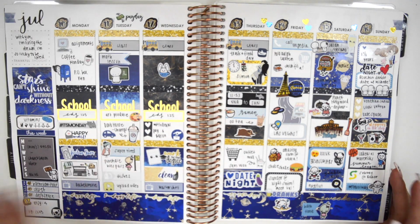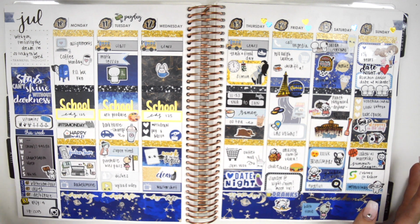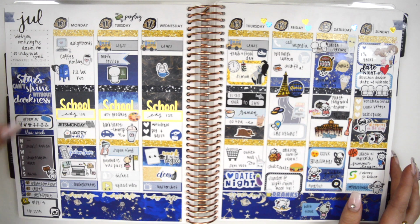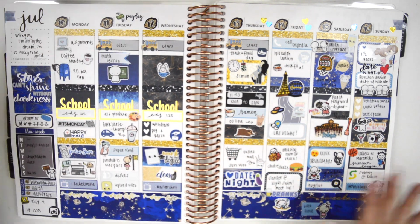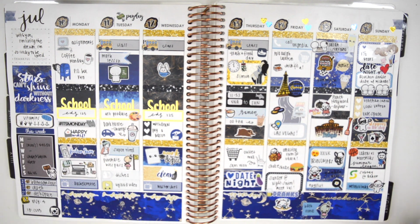It's for the next week, which was a really, really fun week, so Simon came to visit me, and I just remember I was really excited for that. We had little school headers here that are gold along with this adorable kit, and I decided to use this kit really starry because I didn't want to use something super girly for when he came to visit me.